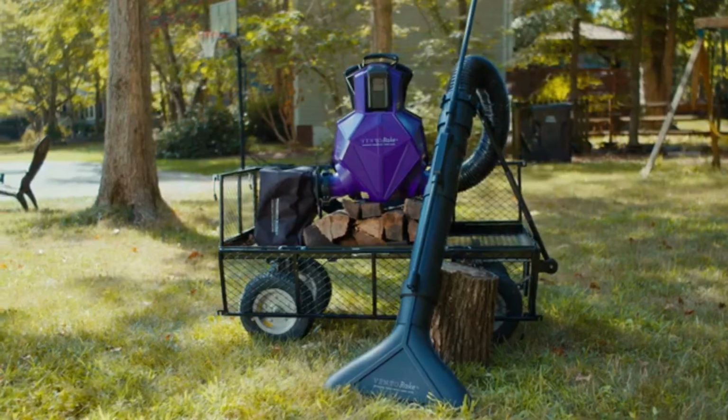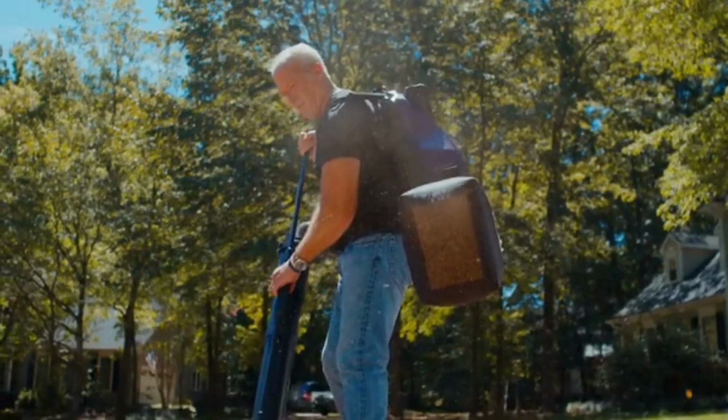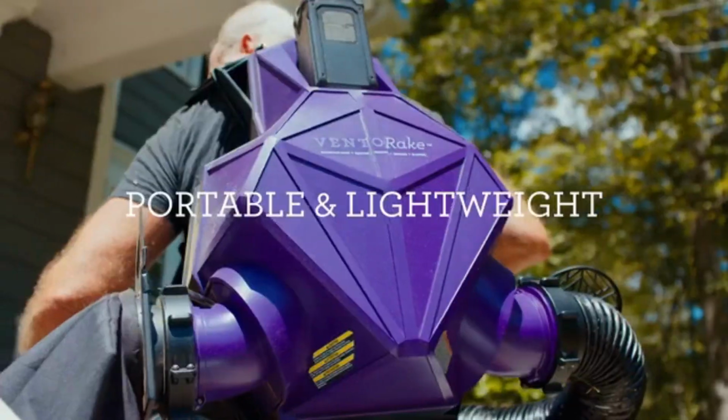Hi, my name's Cody Williams. I'm the inventor of VentoRake. It's a battery-powered, backpack-worn leaf rake and vacuum, mulcher, bagger, and blower all in one.